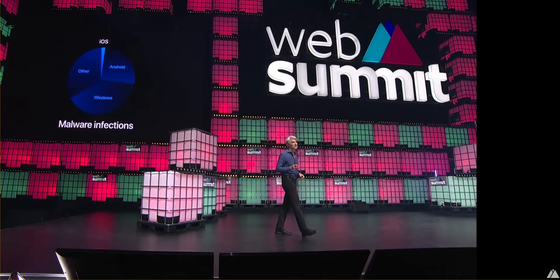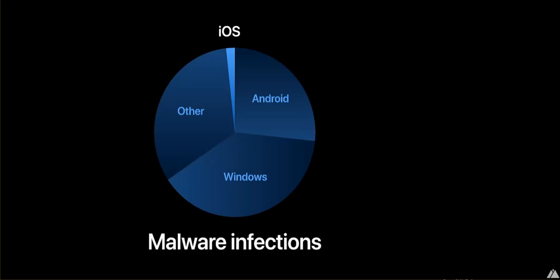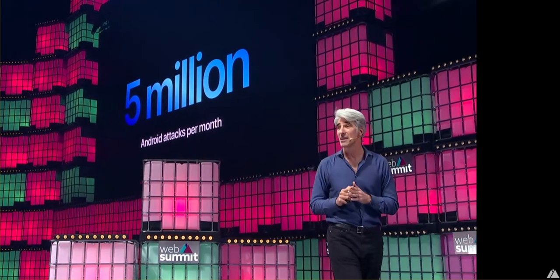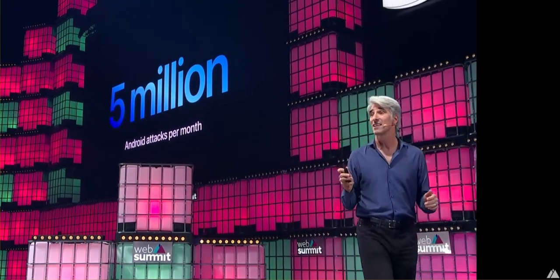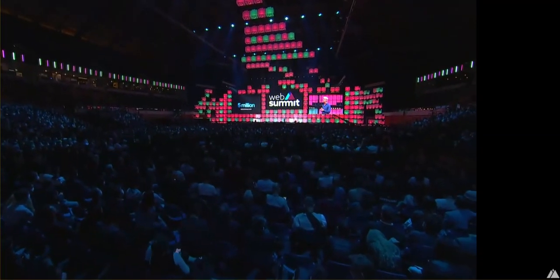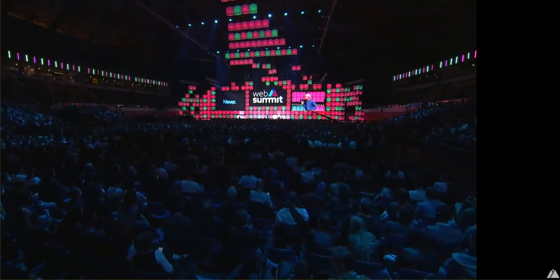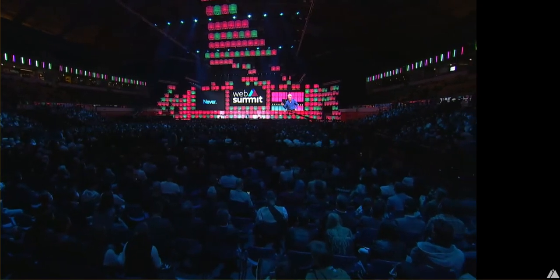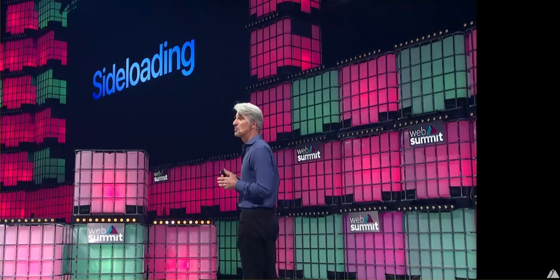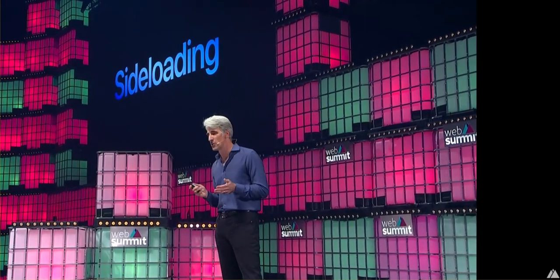But the level of attacks on other platforms is a different story. One security firm found more than 5 million attacks per month on its clients using another mobile platform. But there's never been this kind of widespread consumer malware attack on iOS. Never. So what's the difference? Well, the single biggest reason is that other platforms allow sideloading.